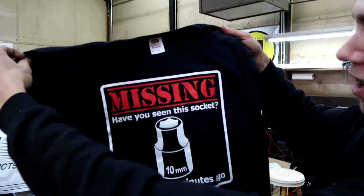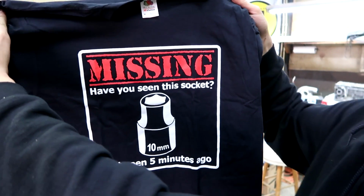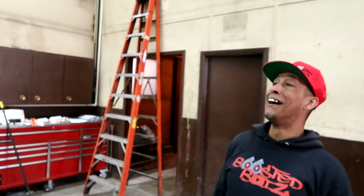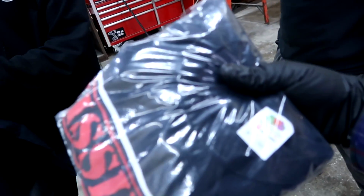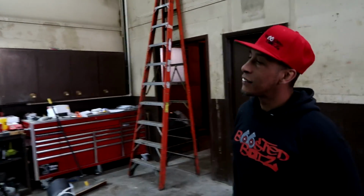Missing. Have you seen this socket? Oh man. Last seen 5 minutes ago. 10 mil. We got 2 of them, dude. Hey, Unc didn't even see the 10 mils that we got sent to us, did he? I'll show it to you. XL and medium. I am a large, by the way, but I'm assuming they thought I was medium because I'm very slender. You are, but I can fit your medium.